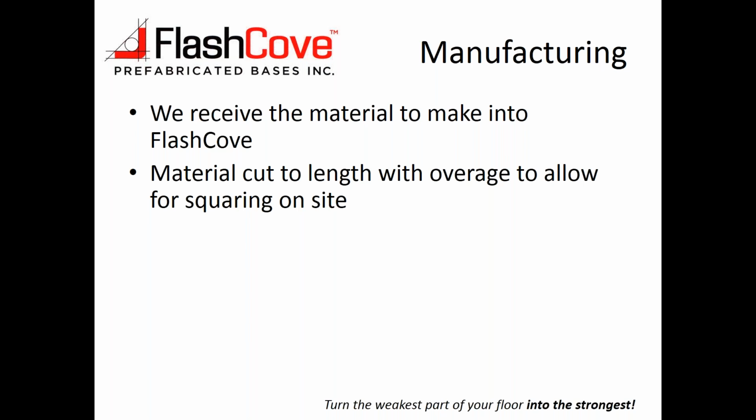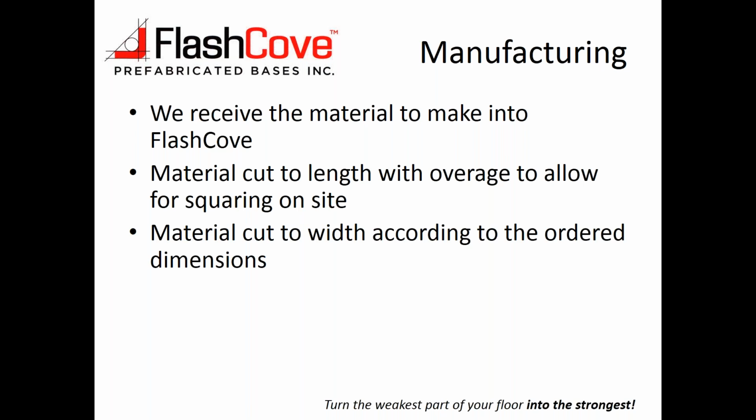Our pieces are standard 10-foot lengths. We'll talk about that again in a minute, but we actually will cut them just a little bit over 10 foot because you do want the seams to be square. As you all know, the tighter the seams are, the easier it is to seal them up, and the cleaner the install becomes.